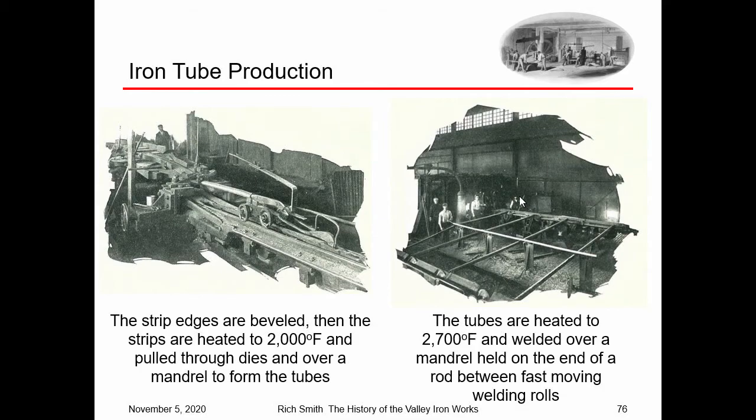held on the end of the rod between the fast-moving rolls called welding rolls and the tube. The mandrel moves through the tube with the rolls, and the rolls press the iron lap together, sealing it up in a weld.